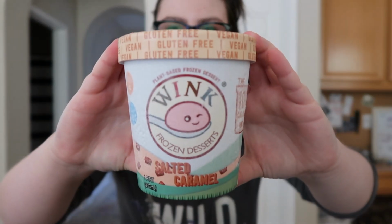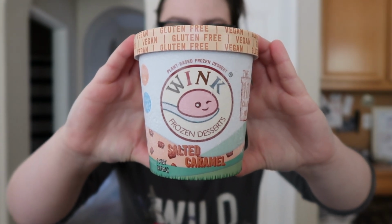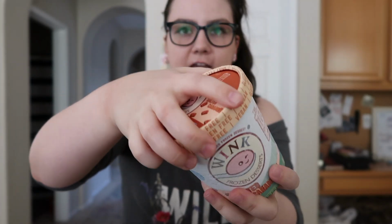That time was a little better in terms of the aftertaste. Not as strong, a lot more pumpkin-y. The pumpkin spice builds the more you eat it. Salted caramel, which I'm very excited about. I love salty, sweet flavor combinations. This is another one that I have high hopes for.